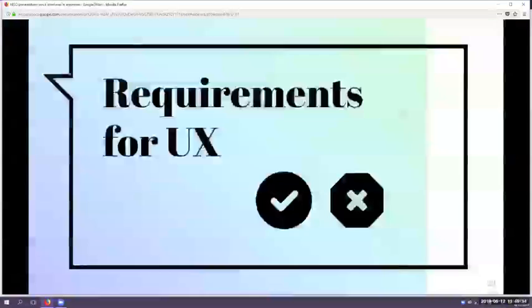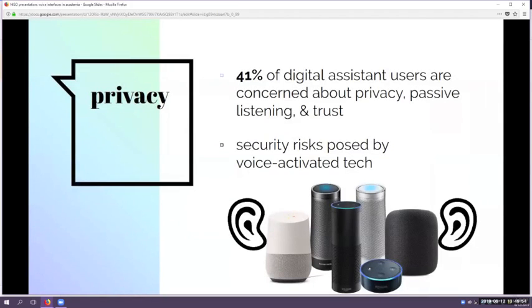All voice-based interactions, however, come with certain user requirements for the experience. Without addressing these, we'll end up with a lot of problems and a detrimental experience overall. And many of these actually echo what Jim described in his study just now. The first one, privacy. Privacy is a big concern, and it's become relatively widespread among users with recent news.